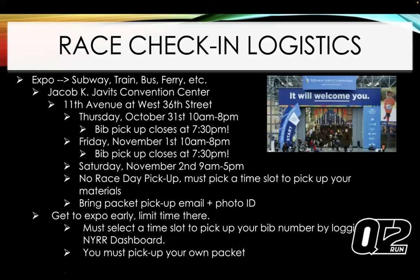Race check-in logistics. All right, so the expo is at the Javits Center. It is all the way over on 11th Ave on West 36th Street. It is going to be Thursday, Friday, and Saturday, 10 to 8. And make sure you pick up your bib by 7:30. Do not get to the expo at 7:30. They will not allow you to pick up your bib. So make sure that you get there a half an hour before it closes, just to ensure you get it.